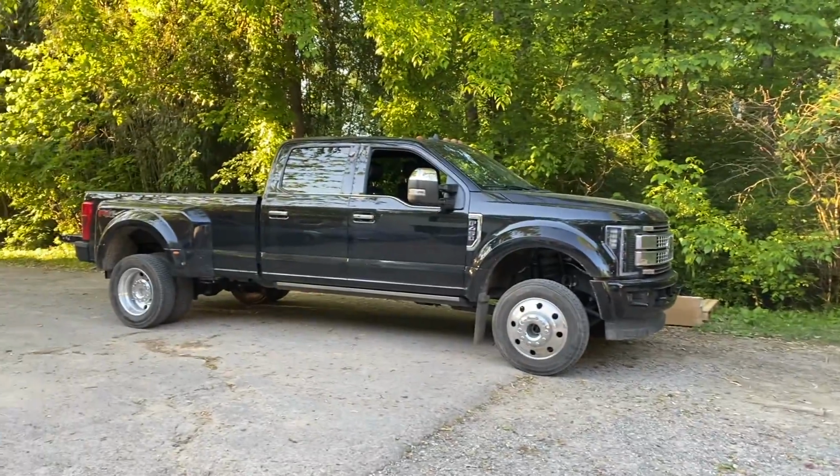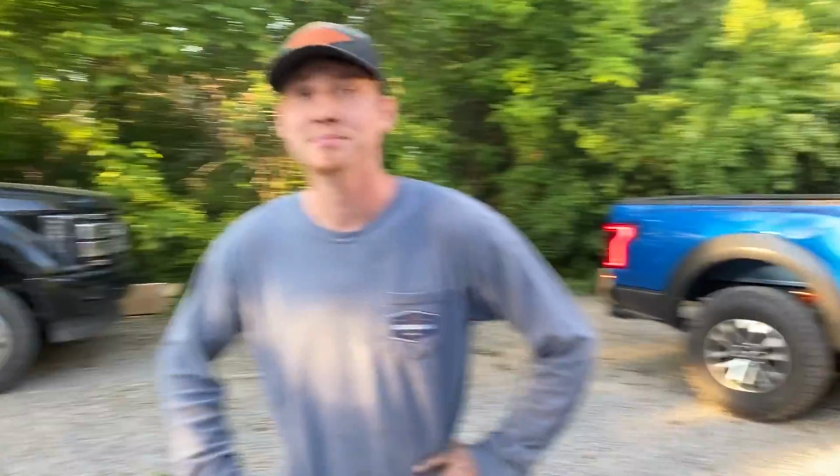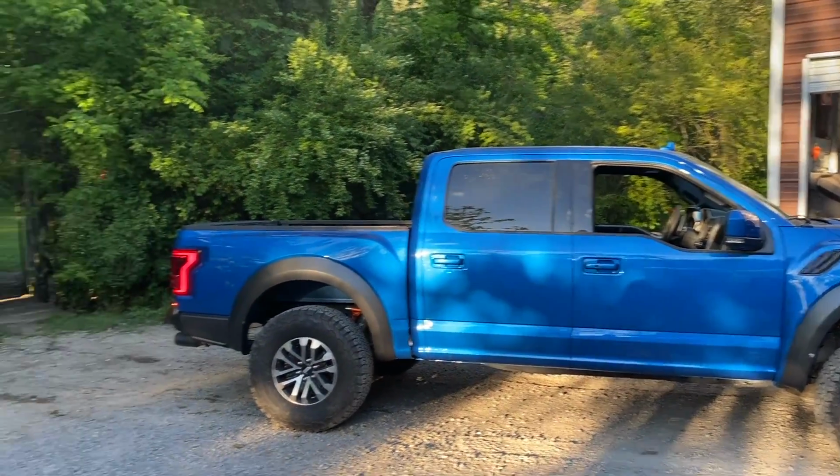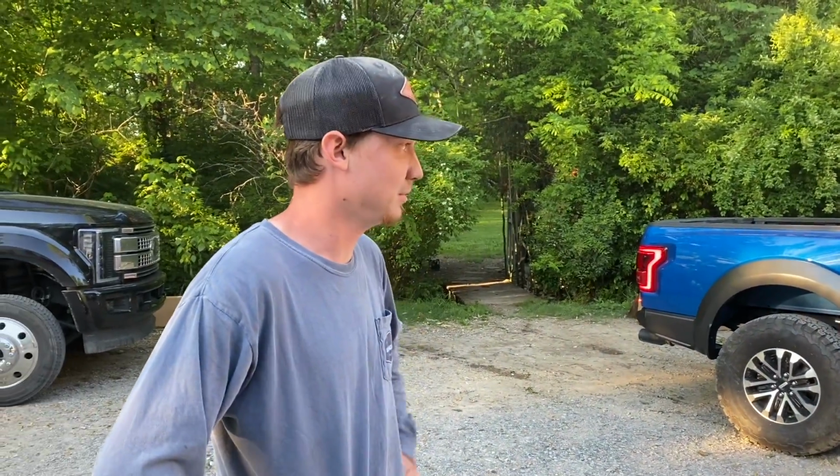We leveled out the F450, looks perfect right there. But next is gonna be some wheels for this thing. So I think that's gonna be pretty much it for tonight. What do you say? Catch them tomorrow? Dude, catch them tomorrow in the morning.